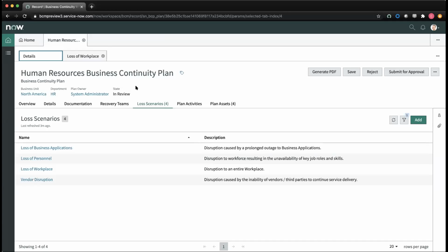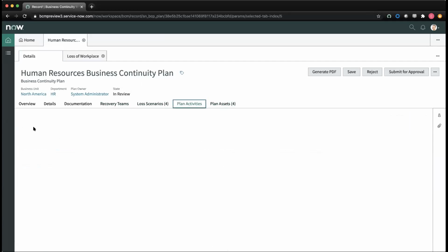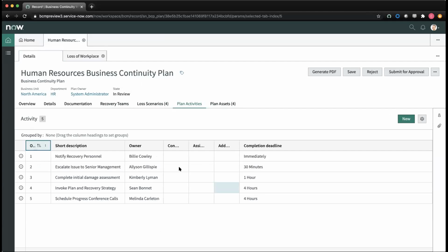Okay, so that is an example of a business continuity plan. Again, the main driving difference is obviously what assets are being covered within this plan. What are the different types of scenarios and strategies we're planning for? And then what are the different planning activities that we're building out in the event we have to activate this plan?